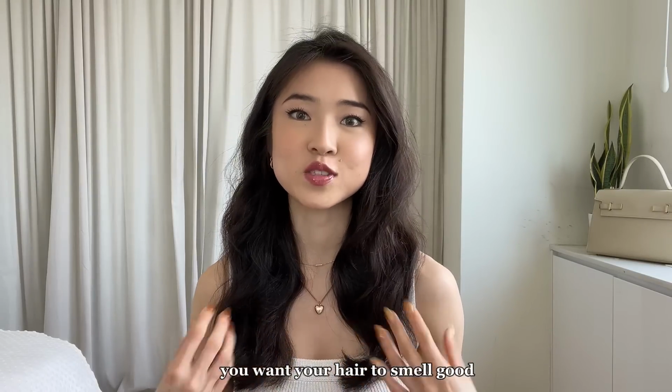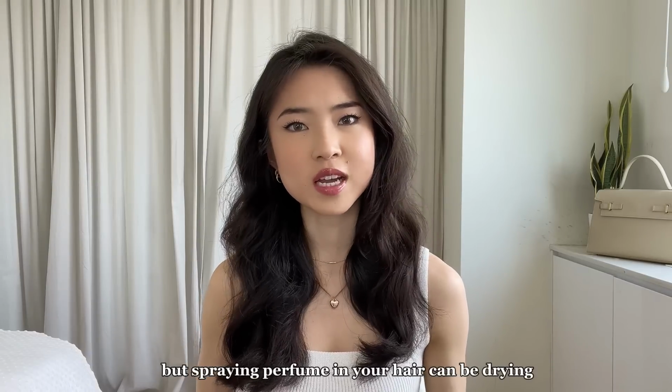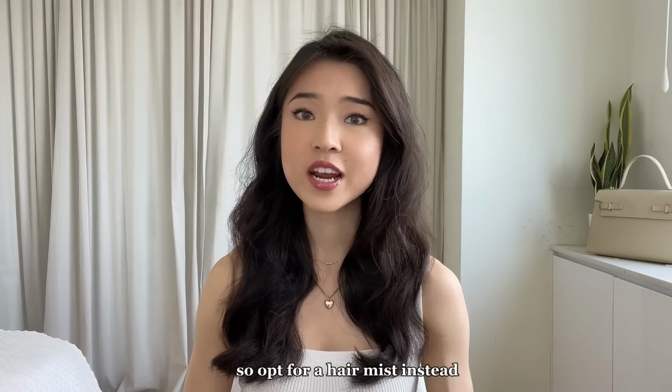You want your hair to smell good, but spraying perfume in your hair can be drying because it has a high alcohol content, so opt for hair mists instead.